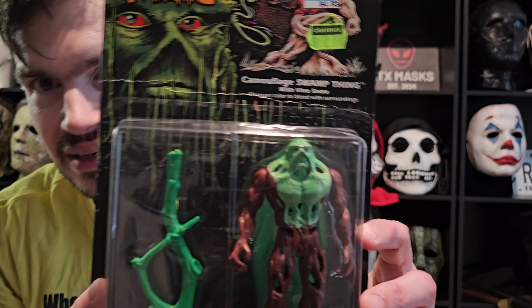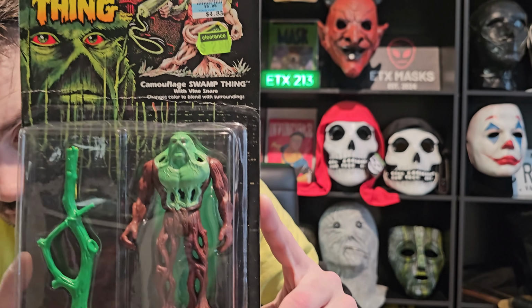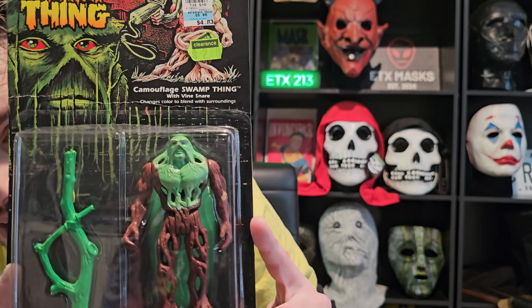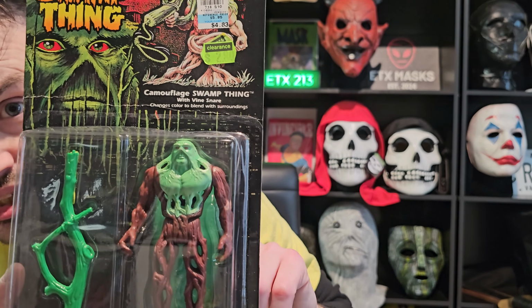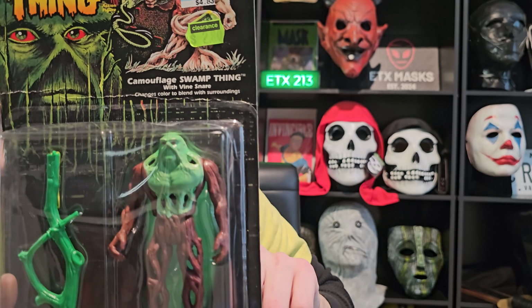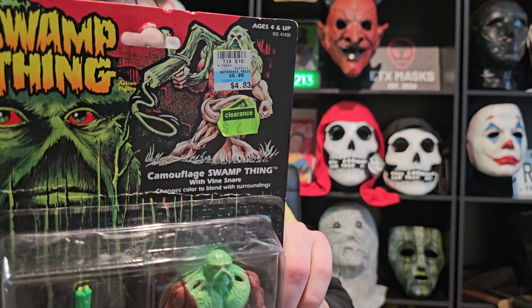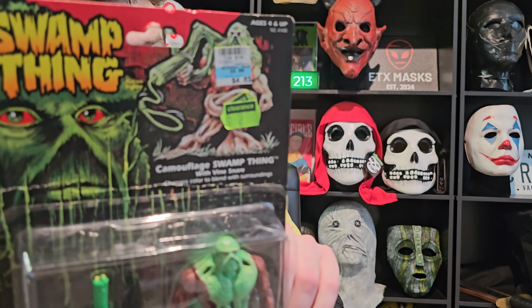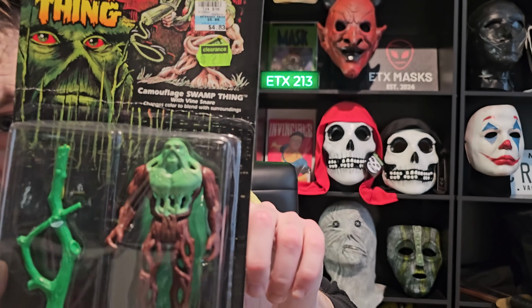Next up, we have Camouflage Swamp Thing. The BioGlow and the Camouflage Swamp Thing are my 2 favorite Swamp Thing figures. When you run this one under cold water, I think it's cold water though, cold water changes Camouflage Swamp Thing from green to root color brown so he can blend into the landscape. His loop vine snare can cinch tight on evil unmen monsters. Yeah, pretty freaking cool, man.